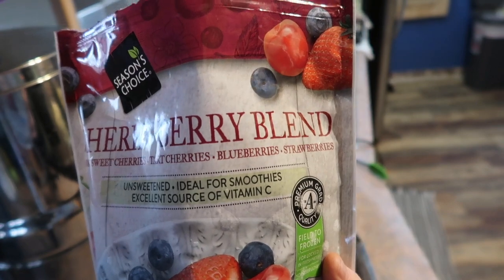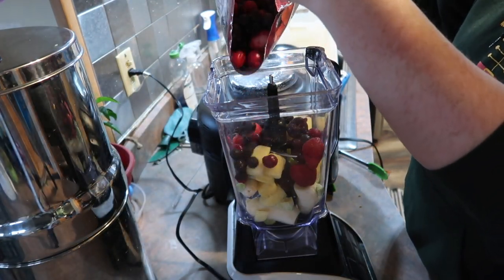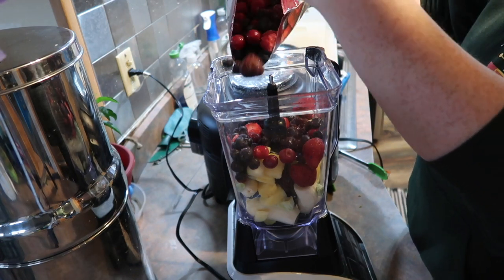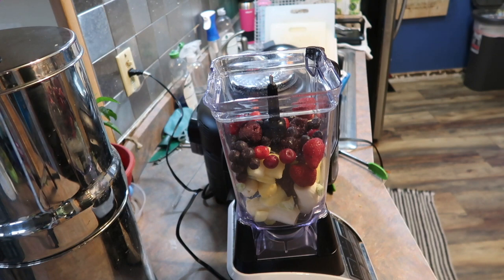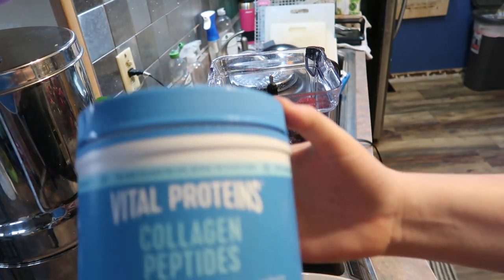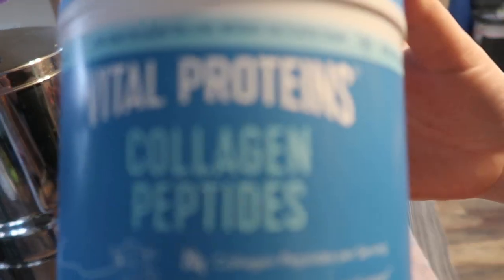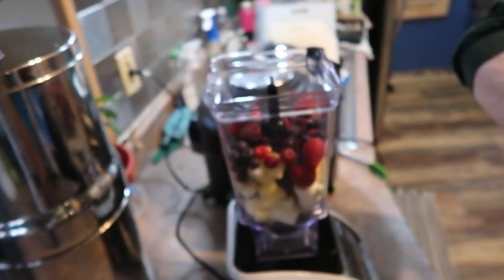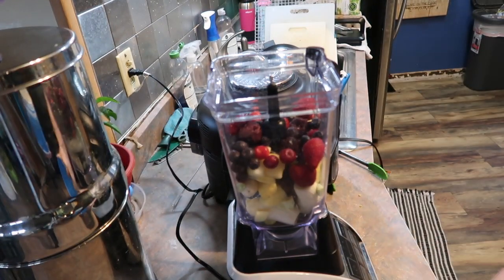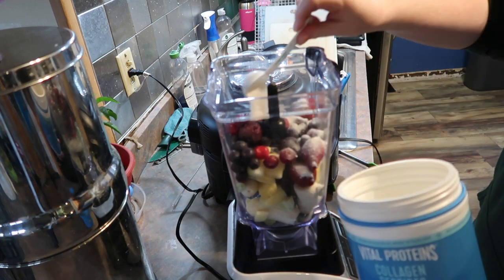That's a favorite, but honestly, whatever berries we have. Sometimes it's just blueberries or strawberries or the mixed berries. These berries I get from Aldi on a weekly basis, but I will stock up on berries at Sam's Club when I go. Also, to bump up the protein in this, I do put some Vital Proteins collagen in there just to help make it a little more protein dense with all the fruits in there.